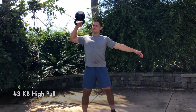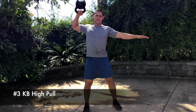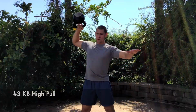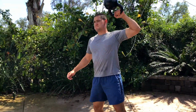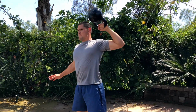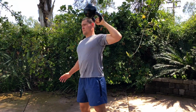At number 3 is the kettlebell high pull. This is a powerful movement that is actually a precursor to the snatch. Start by initiating a snatch-like swing, but instead of bringing the kettlebell all the way overhead, pull the weight just above your shoulder, keeping your elbow high and core tight. From there, squeeze your abs and punch forward, keeping a tight grip, pushing the kettlebell forward and down into another repetition.